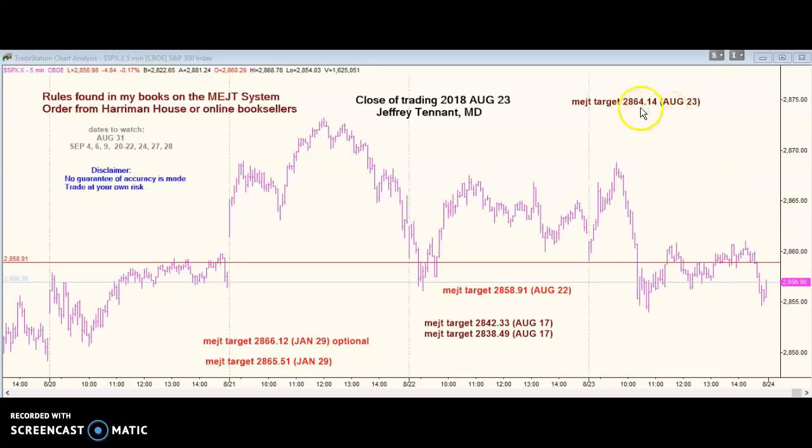Now, MEJT likes to leave a failed target at major changes in trend. It left these back in January. We get to cross these off the list. So if we are going to drop here and this doesn't print, that doesn't bother me at all. In fact, if it prints, it's increasing evidence the top is not in.